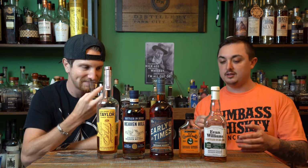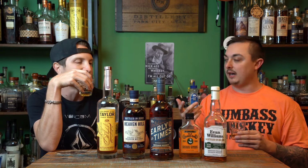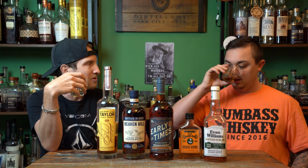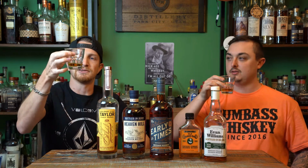The nose is very similar to the Evan Williams on this one. It is. I think this has a much lighter nose. It's not nearly as intense. There's more hay on this nose and a little more barnyardiness to it. Kind of musty. I like that barnyard. Musty, yeah, hay. I think it's also got that color too. Straw. It's a lighter color than the Evan Williams. Oh yeah, it's straw colored as well.